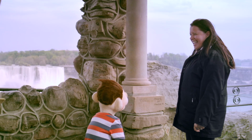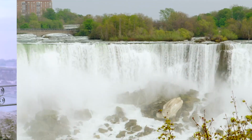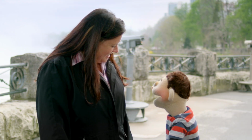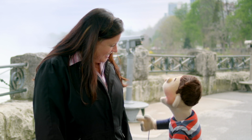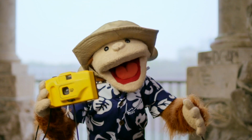Whoosh! Hi, Laurie. Hey, you two. Welcome to Niagara Falls. Oh, thanks. Whoa, look at all that water. Ooh. I don't get it. How does the water keep flowing like that? Huh? Smile.